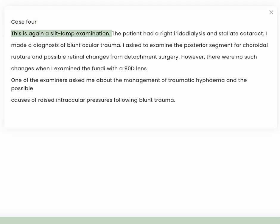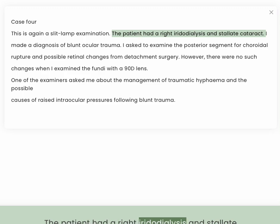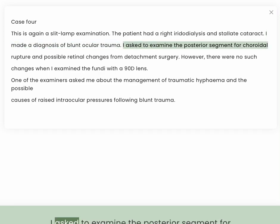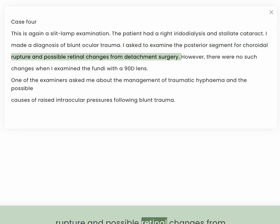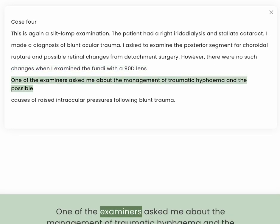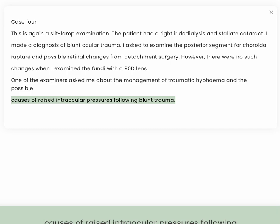Case 4. This was again a slit lamp examination. The patient had a right iridodialysis and stellate cataract. I made a diagnosis of blunt ocular trauma. I asked to examine the posterior segment for choroidal rupture and possible retinal changes from detachment. However, there were no such changes when I examined the fundus with a 90D lens. One of the examiners asked me about the management of traumatic hyphema and the possible causes of raised intraocular pressure following blunt trauma.